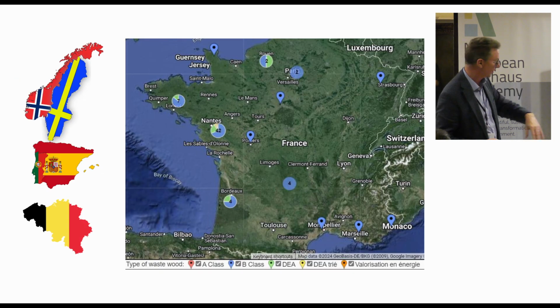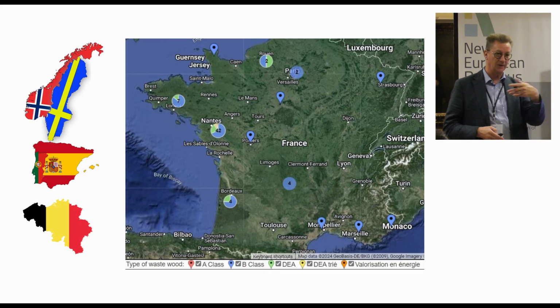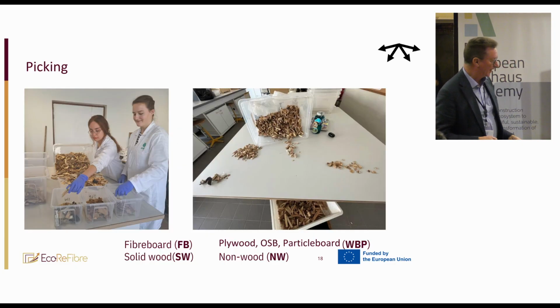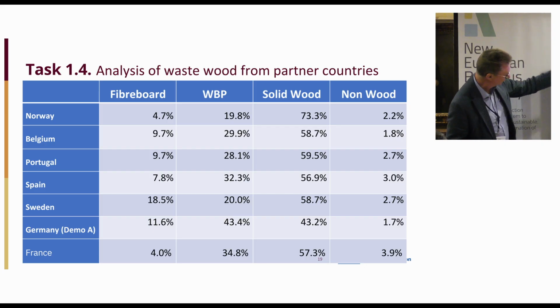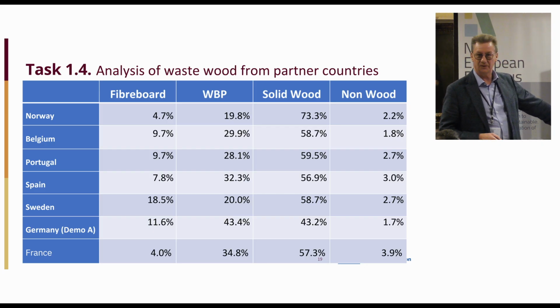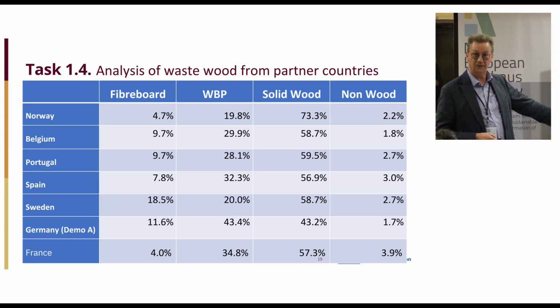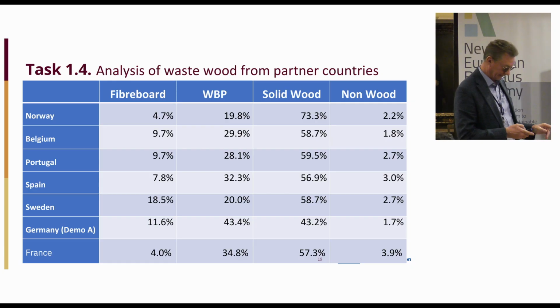We've also done a lot of sampling on site to check it, and we're using France as our example country. We've also processed some samples from our different partners. It involves sieving it and then picking it by hand. Thank God for interns. And these are the results. Basically, France, that's 170 samples, 28 different sites, 70 different piles. And the thing we're really surprised about is a very low fiberboard, but that's research, folks.